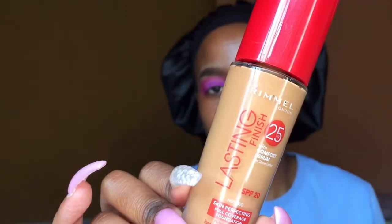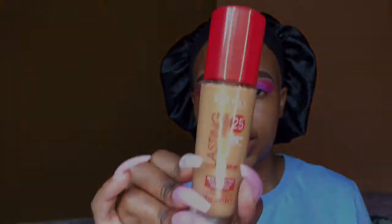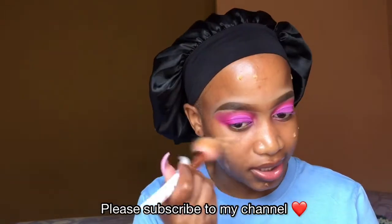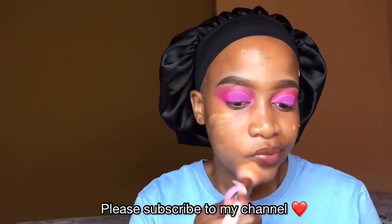This is the Lasting Finish 25-hour full coverage foundation. So guys, for this foundation I am in the shade Nutmeg. Like, I'm still confused about my shade. Like, I used this foundation yesterday on my Instagram, and I don't know if this is the right shade for me or what. Is it lighter? Is it darker? Like, I'm so confused. I struggled so bad to find my shade.